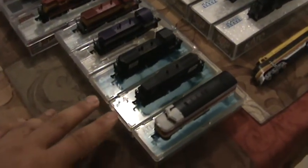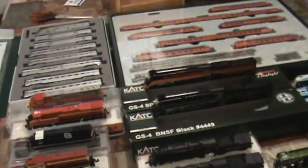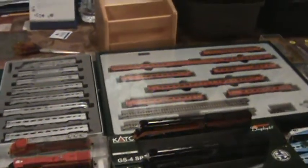These 3, as well as the BNSF, I've had since my childhood. The BNSF I got when I was 13. I'm now 19, so that was 6 years ago. Quite a long time ago.